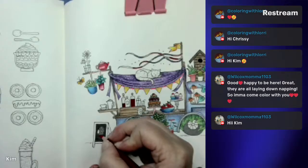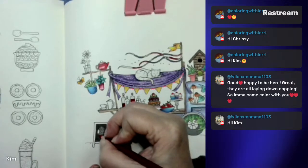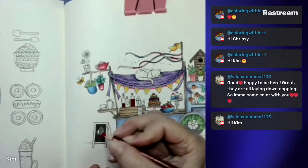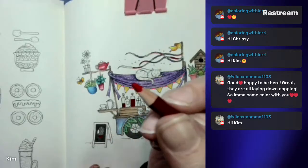Ooh, this needs a point on it. I have a hard time coloring with pencils that don't have a point. It's like, yeah, it's pretty dull.